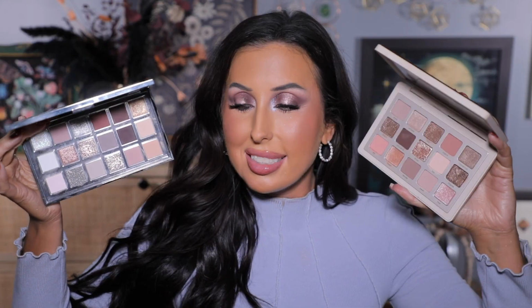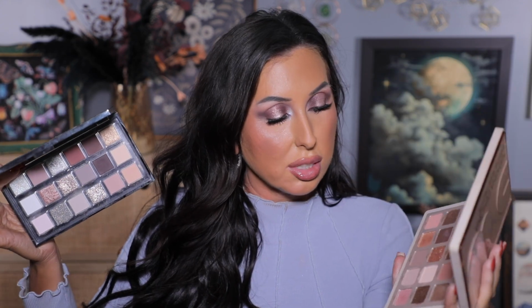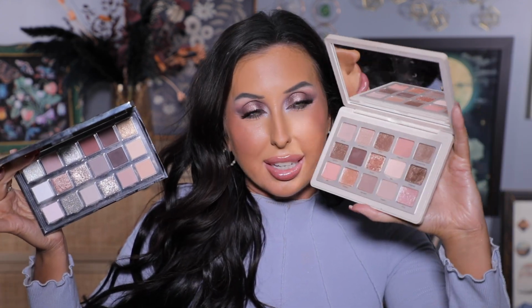But if you're looking at the size of the palette, the ratio, I do like that we have the deeper shimmers in this palette over here with the I Need a Nude. And I do love Natasha Denona's formulas. I think this was really a standout palette from her. But of course you do have the silvers and grays over here with Huda.